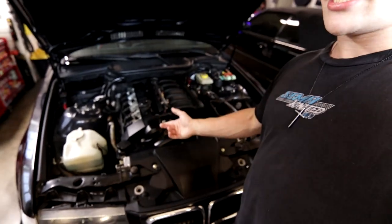cycle everything out, and then our very final test will be one final compression test. If that final compression test still comes back as 102 PSI or somewhere right around that, hopefully not lower, that would be bad. But if it still comes to that, we'll talk about conclusions, but this engine will 100% be coming out at that point.